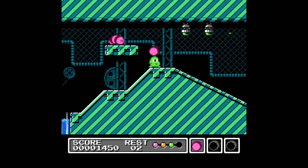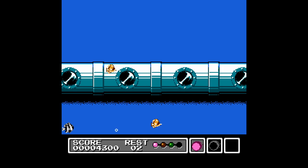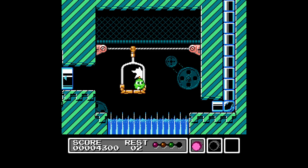Oh, look, I have a ball. Oh, interesting. Ow. Jeez. Now, again, this game is noted for its notorious difficulty. It is a children's game, but it is quite hard.